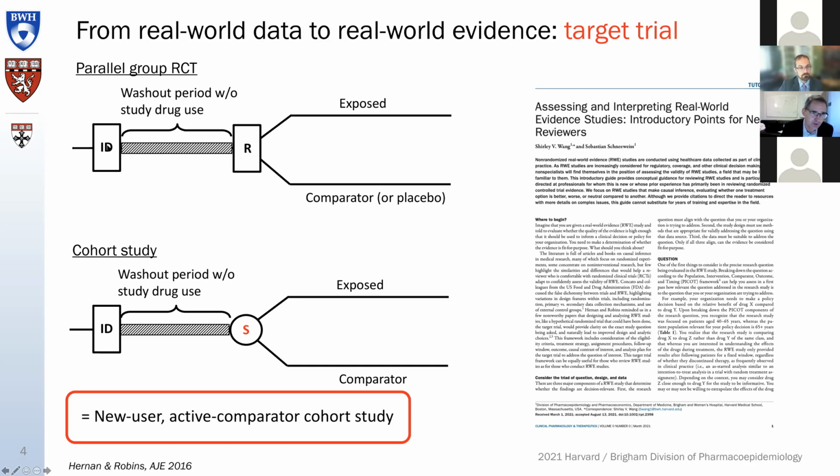You identify the population of interest. You have a washout period or a run-in period, and then R stands for randomization. You randomize your individuals into those exposed to the drug of interest and those who will be exposed to a comparator drug, and for approval studies, often a placebo tablet.